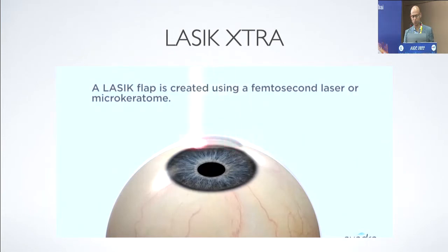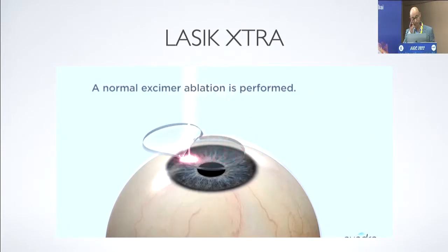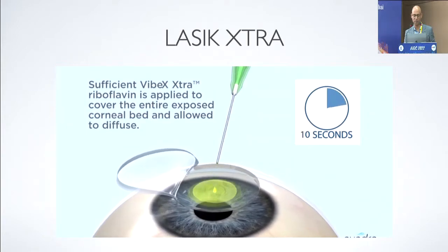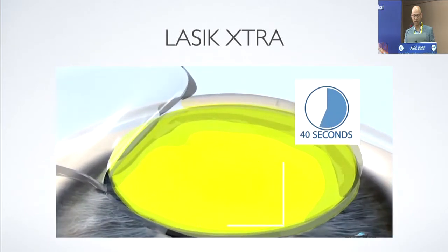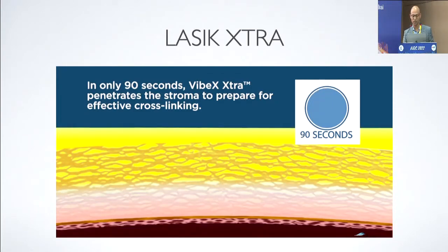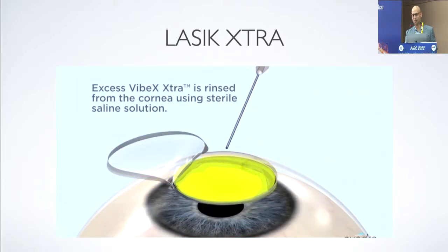LASIK Xtra, this is what we do. Basically, you create your LASIK flap either with a femtosecond laser or a microkeratome. Then you soak with the riboflavin, which is containing saline, not dextran or HPMC. And this basically soaks the stroma very rapidly. So you just need a few seconds, about 90 seconds of exposure. And then you wash this, put the flap back, and then you essentially do the cross-linking.